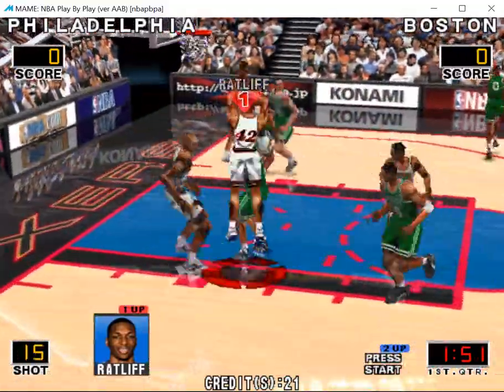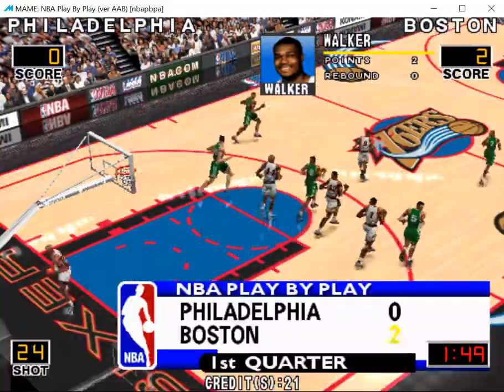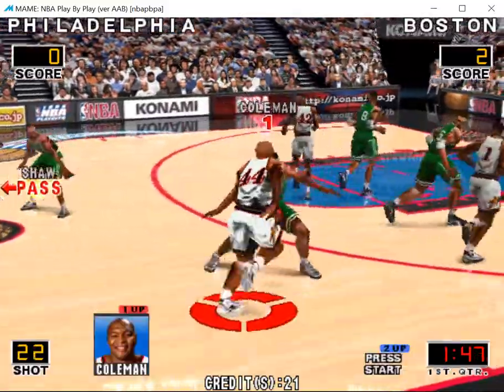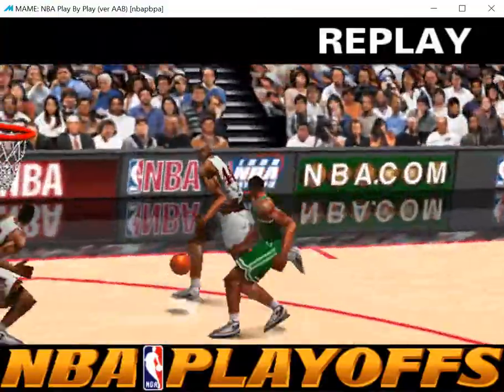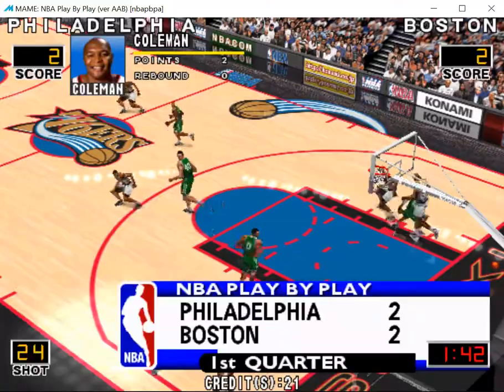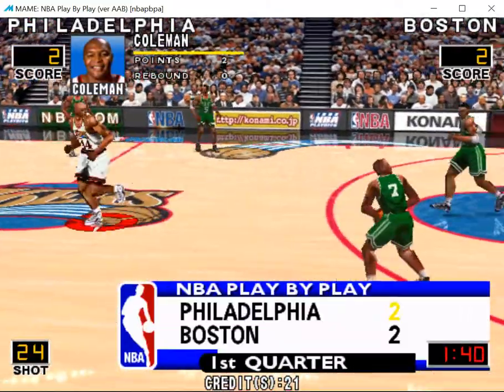Walker. Put up the shot for two. Good shot out underneath. Walker. Boston, a lead. On the drive and dunks it. Take a look at the replay. Now we get back to the game. They tie up the score.